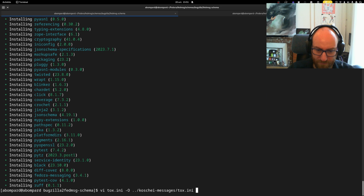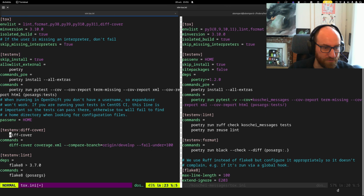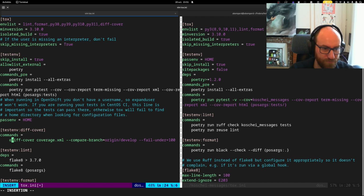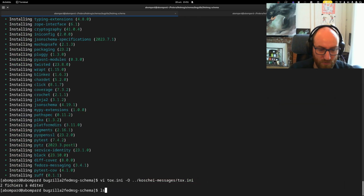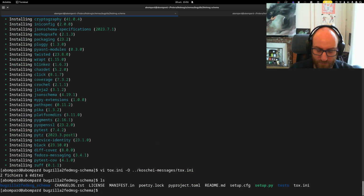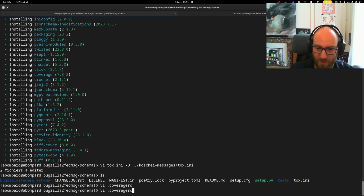So where was I? Yes, the tox.ini. Okay, so not that, but poetry run diff cover. Oh yeah, I said that I was not going to use the .coveragerc file anymore, and I'm going to put all that in the pyproject.toml file.